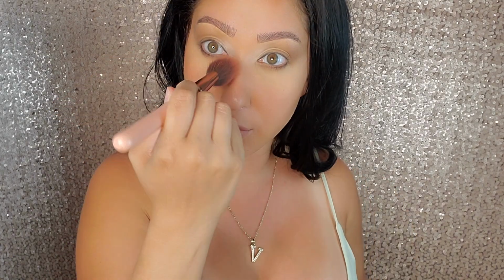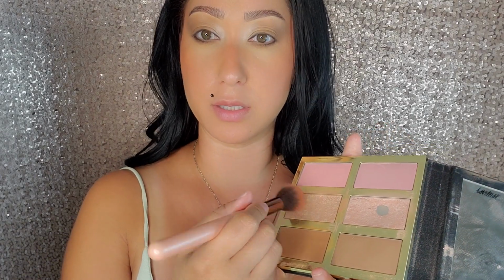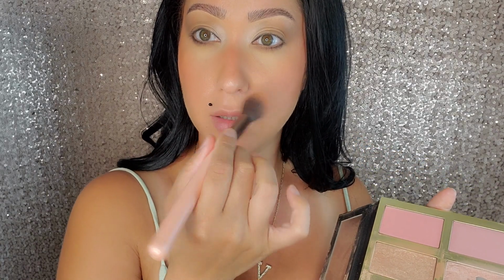Then I'm going to take my Note blush in color Desert Rose. And I like to apply it upwards like this. A little bit on my nose for a sun-kissed blush look. And then for highlight, I'm going to go in with the Pro Glow Kit. I'm going to use this bronzy shade.